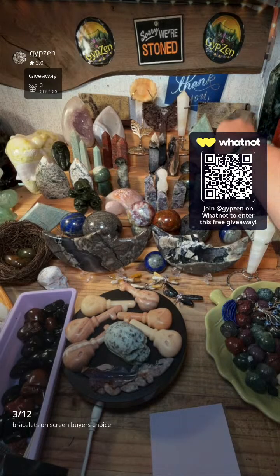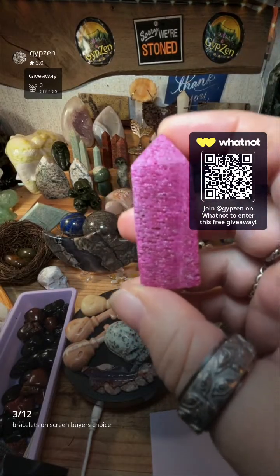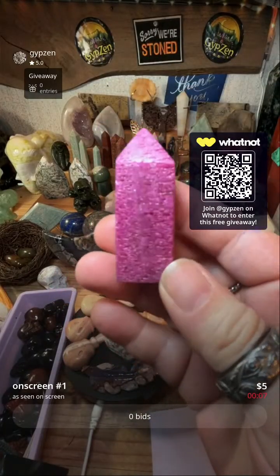This is the smaller one. We can run this one for 5. Running now. Or the bigger one I can run for 9.